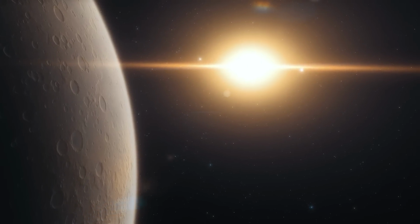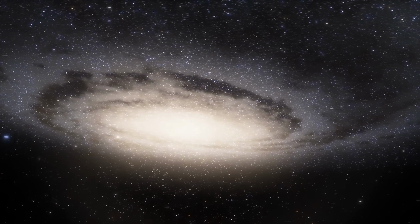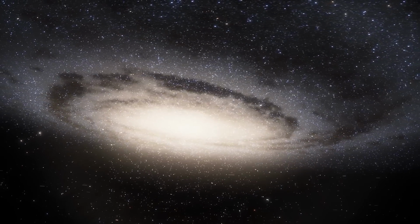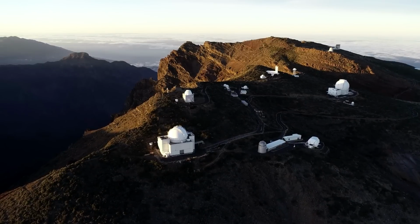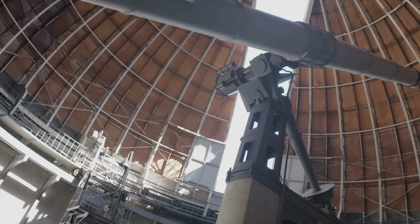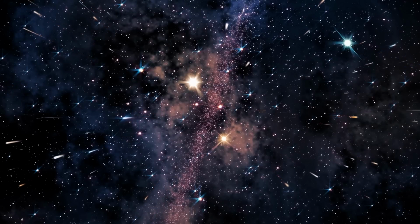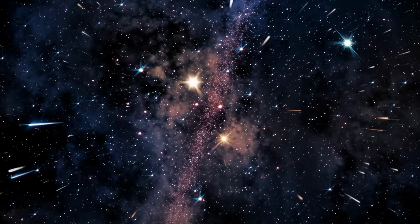They are typically discovered through gravitational microlensing events, where a rogue planet's gravity bends the light of a distant star. Advanced telescopes and space observatories are crucial in identifying and studying these mysterious objects. This shows how much there is to explore in space and how many mysteries still lie ahead.